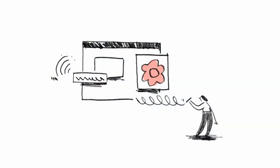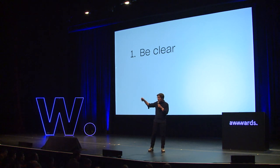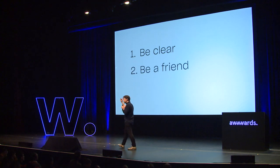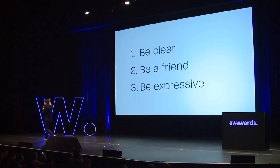This idea really captivated me, so I burned through a bundle of books and I boiled my notes down to three simple principles that I found helpful in my work. I'm going to share them with you today in the hope that you find them helpful as well. Without further ado, our first is to be clear. Our second, be a friend. And our third, is to be expressive.